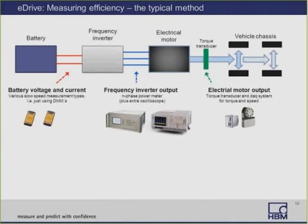Now, currently, all the signals we just mentioned are traditionally measured with this type of setup you see here. We have the battery voltage, which changes slowly, so maybe a digital multimeter is used, maybe writing down some of the numbers seen. The output of the frequency inverter is often measured with a power analyzer, and in order to see the signal, sometimes a scope is used. And to measure the motor output, a torque transducer and some type of data acquisition system is used.